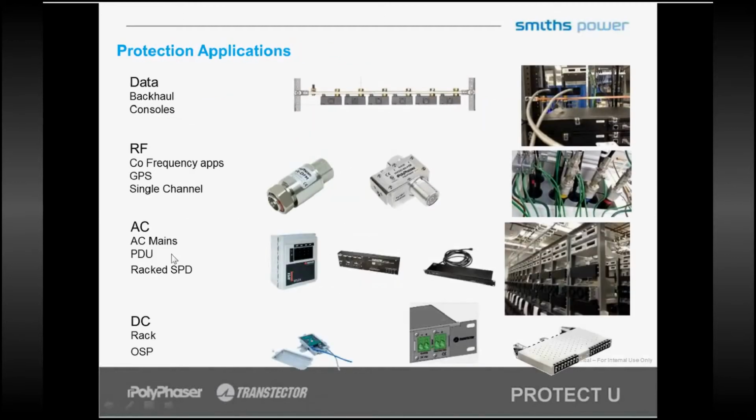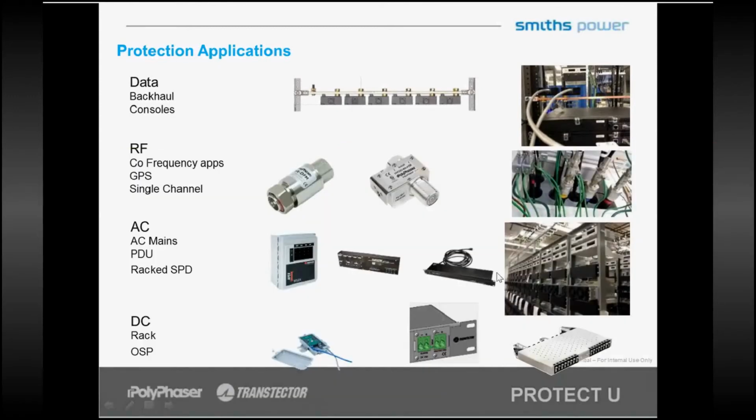So in summary, when you look at our product sets across our data, RF, AC, and DC products, you'll see very good fits in those equipment racks, in the service entrance, in the coaxial feeder entrance for our product fits. And just a snapshot of what the products look like and how they go into those pieces of the critical network.